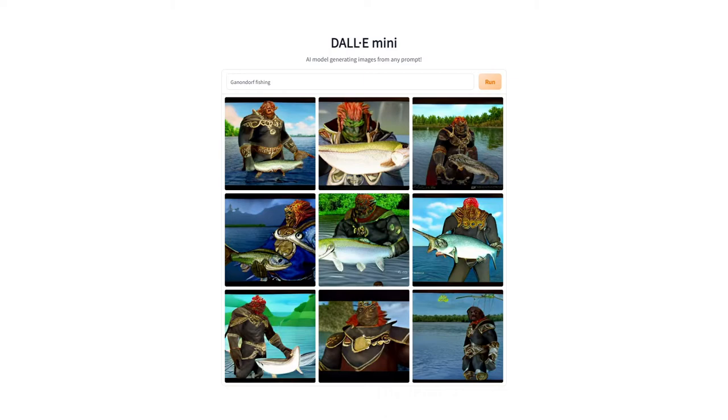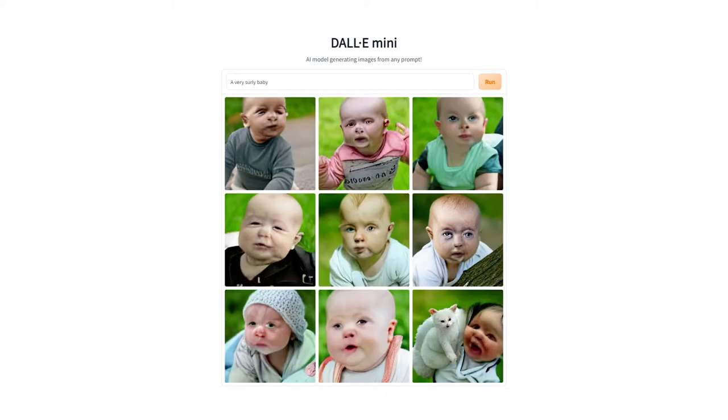It looks like fishing photos, though. Modified fishing photos? I guess. I mean, as far as the prompts we've seen so far go, I think these Fisher Ganon ones have come out really well. Yeah, it is pretty good. He was meant to be a fisherman. That's all there is to it. Alright, let's move on. A very surly baby.